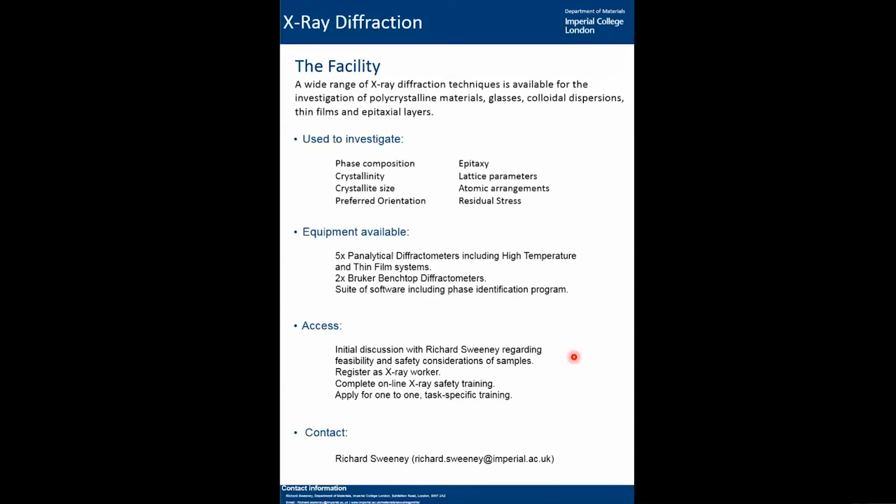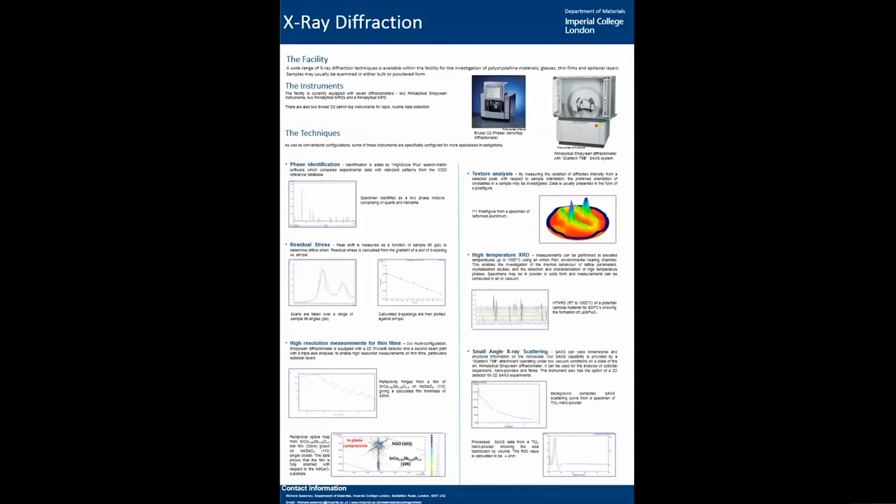And then as you're working with X-rays, there are some statutory requirements. You need to register as an X-ray worker, and you need to complete some online safety modules. And then once you've done that, then you can apply for task-specific training.